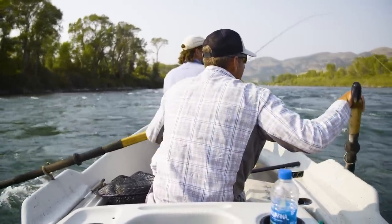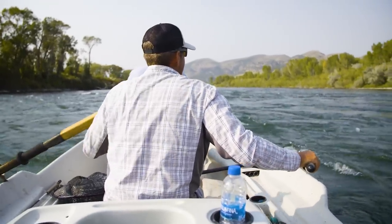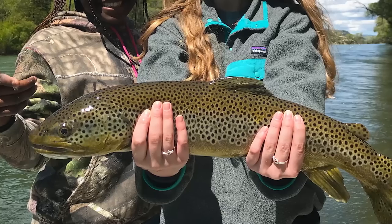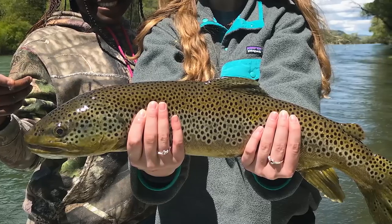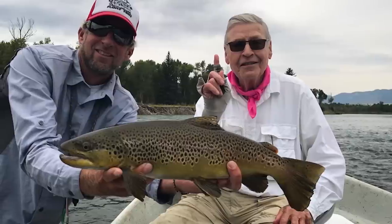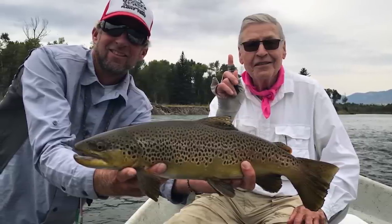Jason hunts fish. Like I say, he takes into consideration the angle of the sun, the moon, the weather, the bottom of the river structurally, the features, and he can deduce where a fish should be. Knowing where it should be from his many years, he'll then get out and look and hunt those fish down, and he's really successful.